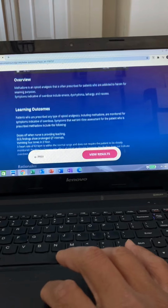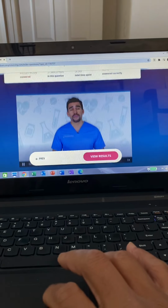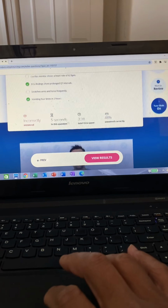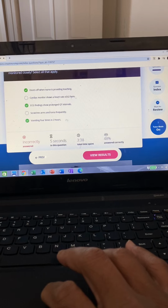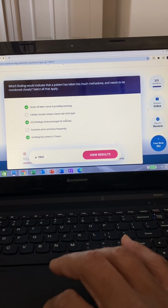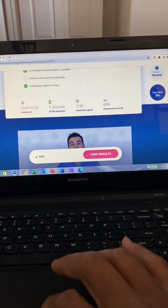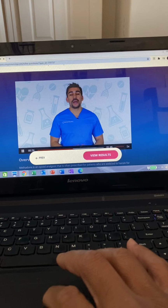So option number 1 is correct. Sedation is a big indicator of toxicity. So remember, it's done slowing everything down with methadone. So option number 2 is incorrect. Normal heart rate, there's nothing slowed down here. Now, if it was bradycardic, then it would be a toxicity thing, or basically too much methadone. So option 2 is incorrect.